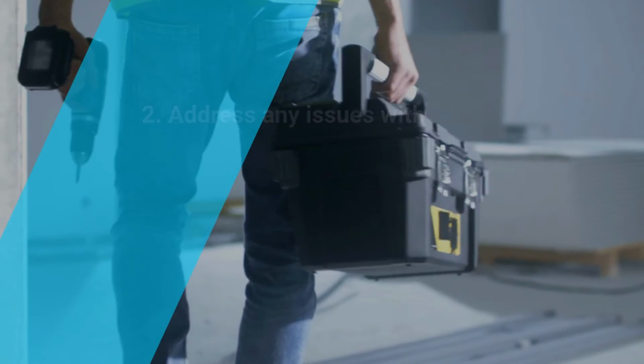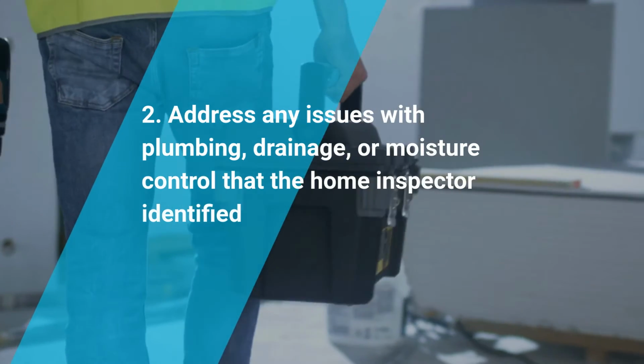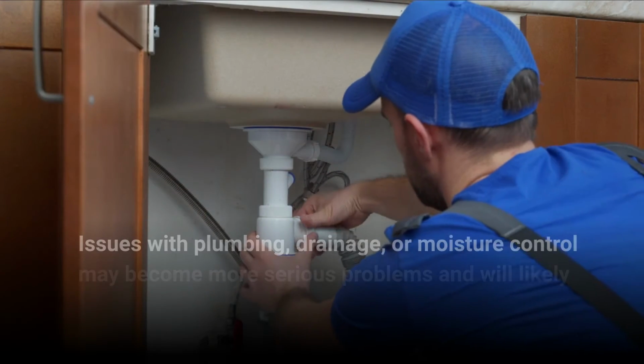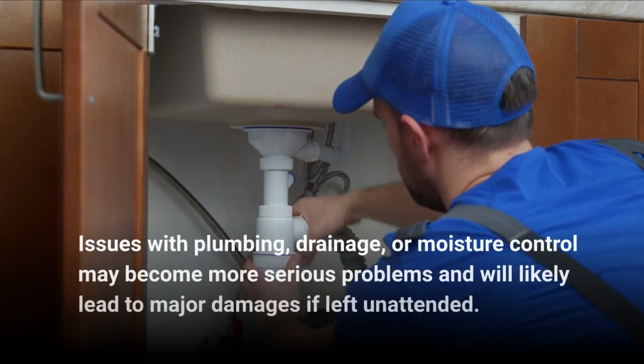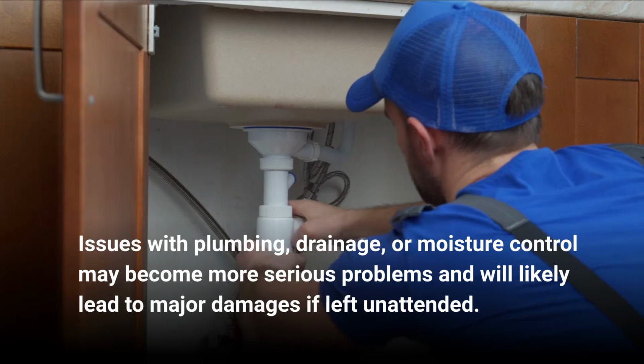Number 2. Address any issues with plumbing, drainage, or moisture control that the home inspector identified. Issues with plumbing, drainage, or moisture control may become more serious problems and will likely lead to major damages if left unattended.